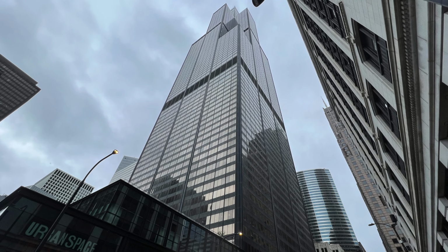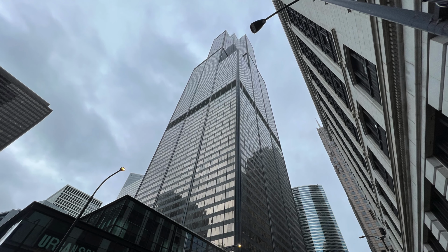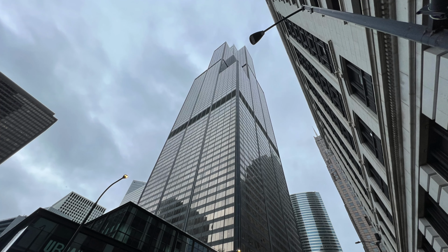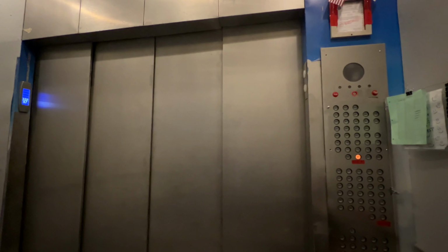We are standing outside the Sears Tower, also known as the Willis Tower, in Chicago, Illinois. Today we are going to get a very exciting tour. We are going to get to ride elevator number F3, which is the really big service elevator that goes throughout the whole building.